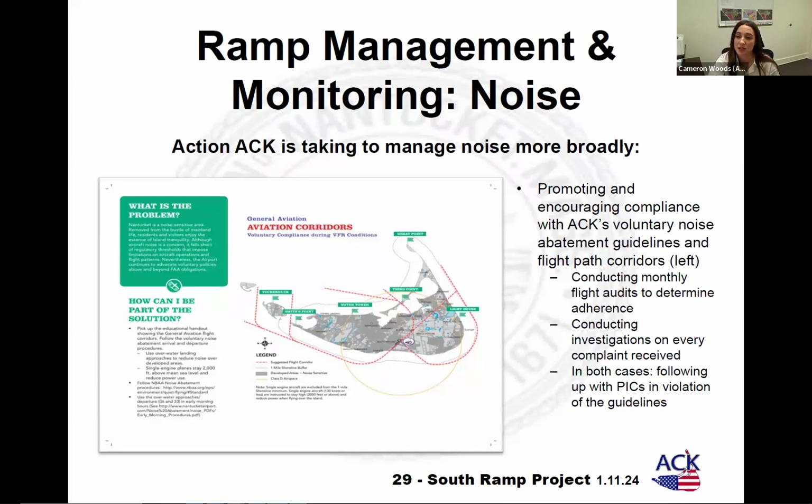Some of the other ways that we're doing that here are conducting monthly flight audits to determine adherence, and that includes analyzing 20 randomized hours a month VFR for compliance, as well as conducting thorough investigations into every noise complaint received. And in both cases, it includes following up with the PICs in violation of the guidelines.